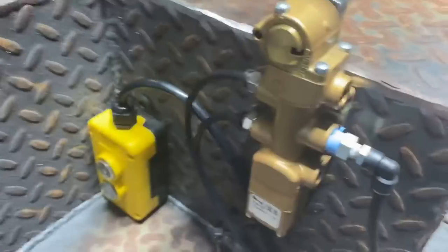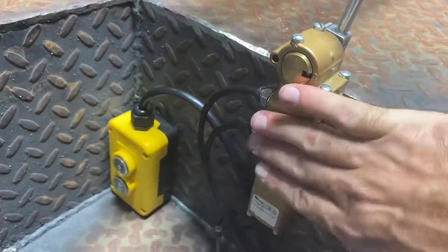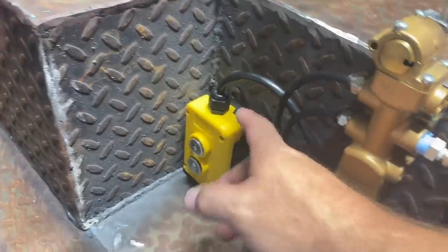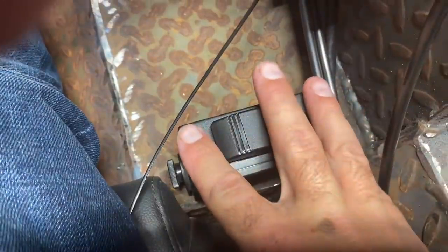I've got some 90s for the poly lines. But one of the reasons for all this is you can snap these poly lines out for the shifter. You can set this back and you can actually unscrew this. This is your rear steering right here. You can unscrew this and all these pieces will fold back and it makes it easy to take the guard off. The only thing you're seeing is a zip tie here.